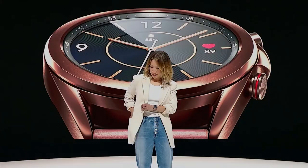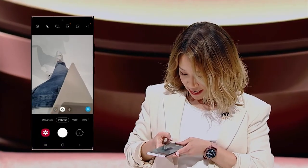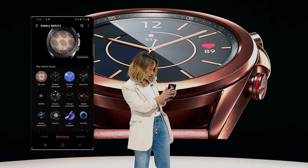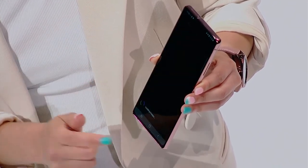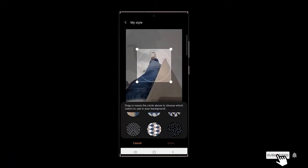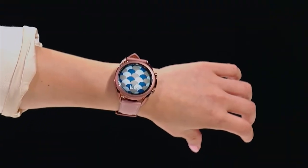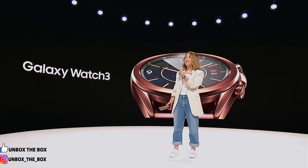So all you have to do is take your phone and take a quick photo here. Show some denim. Then all you have to do is go to the wearables app, hit my style, customize of course. We're gonna go into the gallery, find the photo I just took of my denim shot. And then there's a ton of options. I'm liking, this one looks good. Done. Then you save and voila. It detects the colors and creates watch face patterns that match my clothes. And now my outfit is complete.